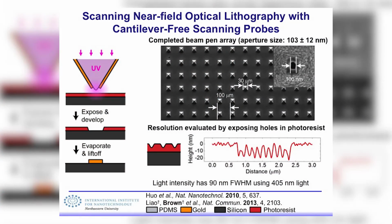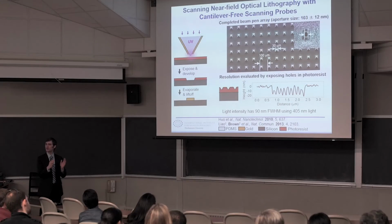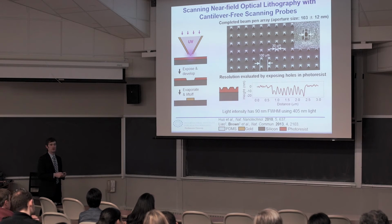And we can characterize the amount of light that gets through these a bit better by doing experiments where we shine light through these and try to expose some photoresist. If we develop this, the photoresist gives us a kind of physical imprint of where the light was. And we can do these kinds of experiments. We can try to write features very close together. This AFM trace shows that we can write features that are easily discernible when they're at about 160 nanometer pitch.